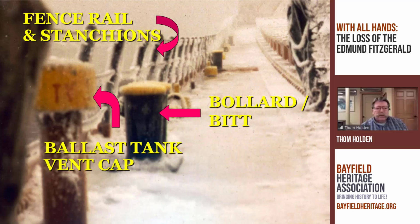The reason for the covers is to keep water from going down through those pipes into the ballast area. The pipes are about 6 inches, sometimes 8 inches in diameter. It'd be really hard to stuff even a volleyball down one of those holes. And the caps that were on this boat, the Fitzgerald, were mushroom caps. It's kind of like a little umbrella sitting over that opening, and you closed them up by just spinning that cap around on a threaded bolt in the middle. It went down and secured that so water wouldn't get in there.